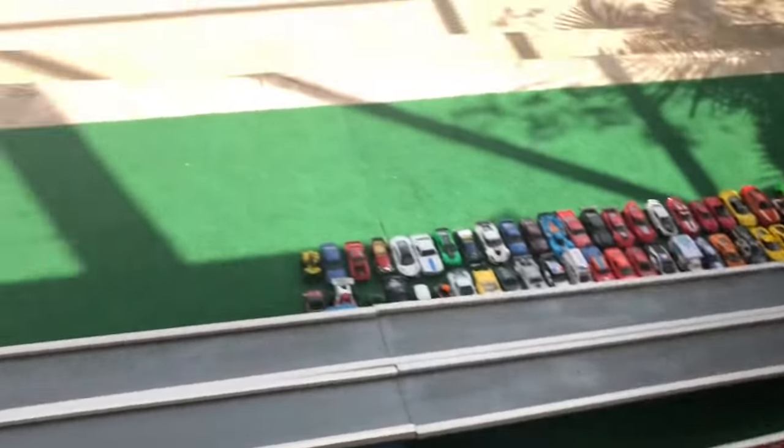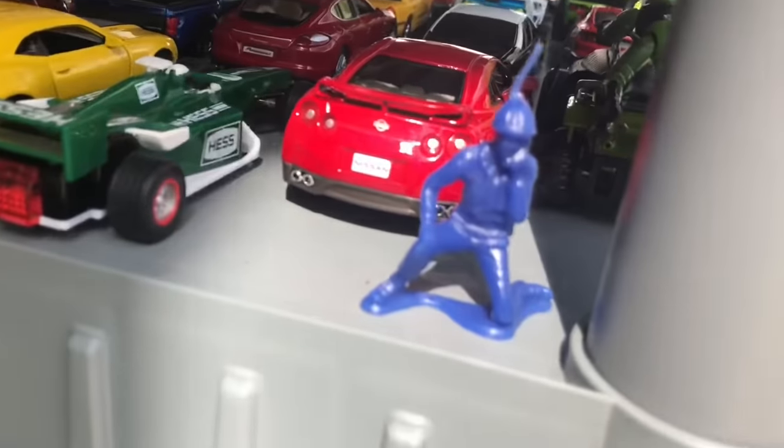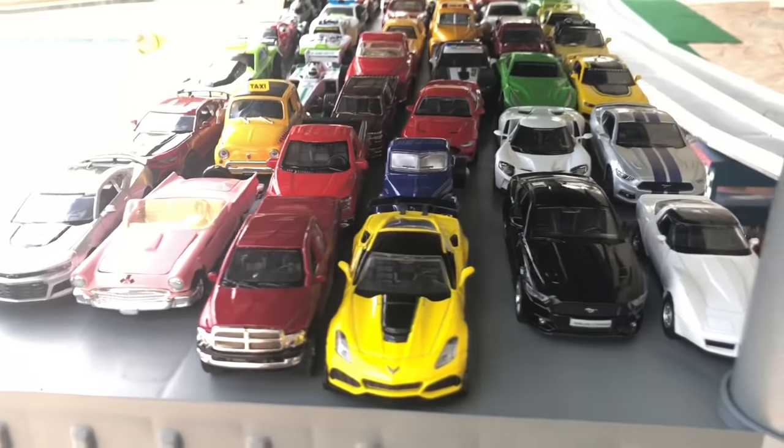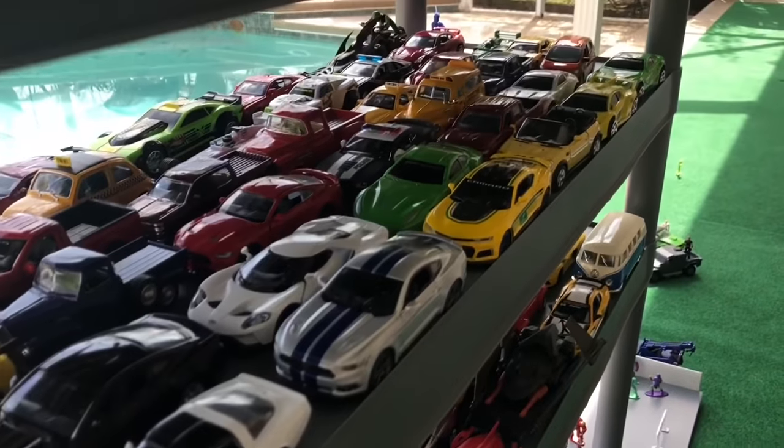Time to clear out winner's lane and get these over onto level two. Level two, full. All right, there's all the winning cars on level two. That's the end of day two.